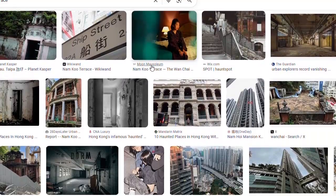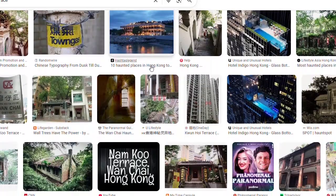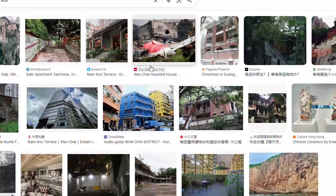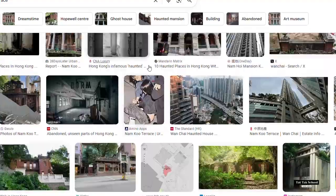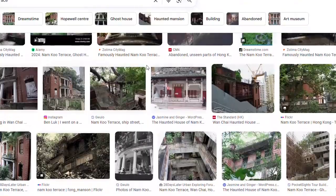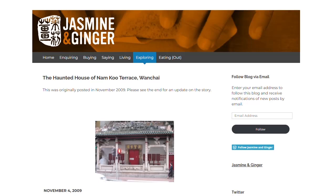During the Japanese occupation, the mansion was reportedly used as a military brothel or comfort house for Japanese soldiers. This dark chapter gave rise to ghost stories, tales of female voices, ghostly flames, and possessions, especially after a group of teenagers claimed supernatural encounters in 2003.